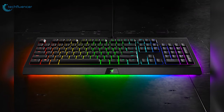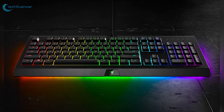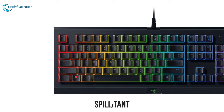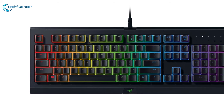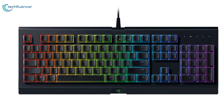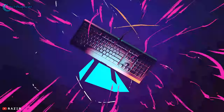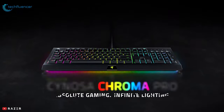With Razer Cynosa Chroma, your key presses will always be registered and it can perfectly execute up to 10 commands at the same time. It features a spill-resistant and durable design, allowing it to withstand accidental spillage, extending your keyboard's lifespan a whole lot longer. The Razer Cynosa Chroma is a keyboard that's aimed squarely at the budget consumer, offering decent gaming performance and awesome RGB lighting at a low price.